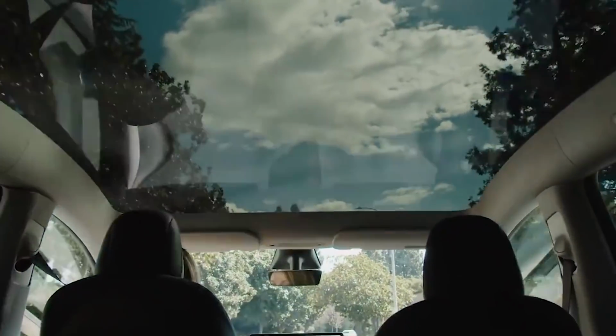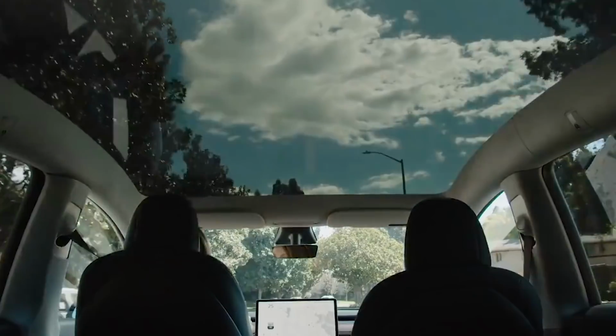I've taken it on longer road trips, and I definitely enjoy it. Even at 6'5", I think it's a lot more comfortable than any other seat that I've been in. But there's so much space in the car. You have a frunk where the engine would typically be in a gas vehicle. That's an extra space to put stuff. We put our shopping stuff that we get at the store in there.